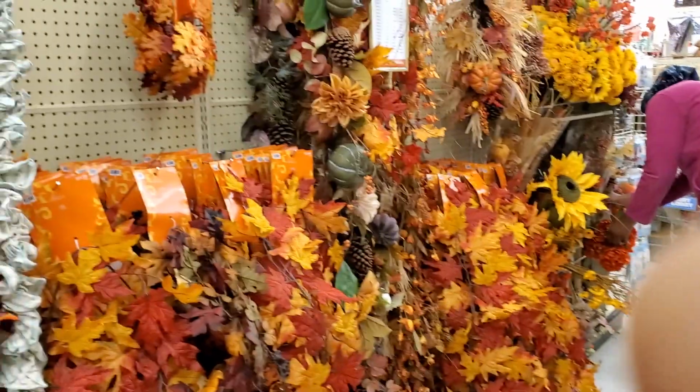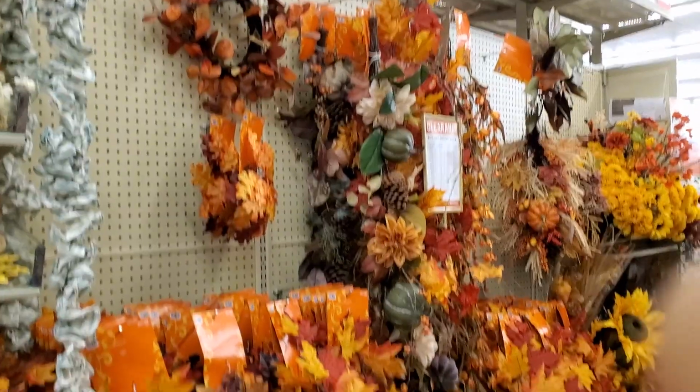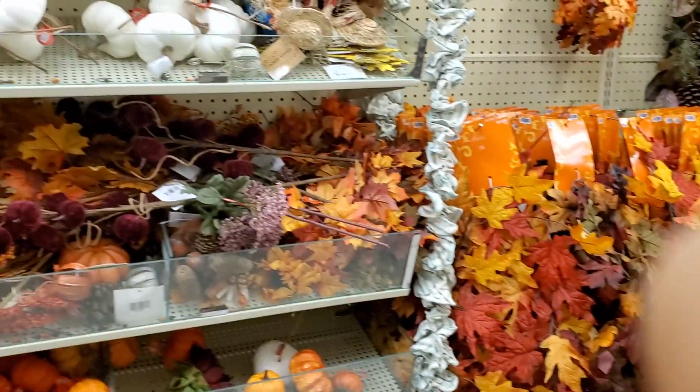When I walked in, I was very excited. Florals, pumpkins, and pigs galore.